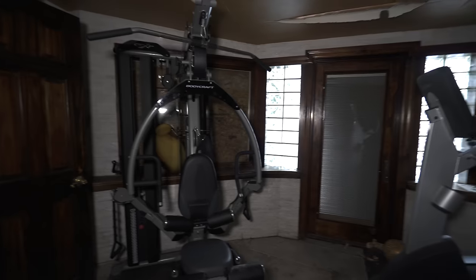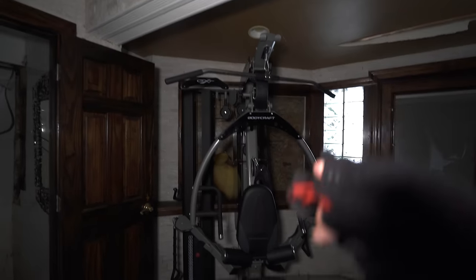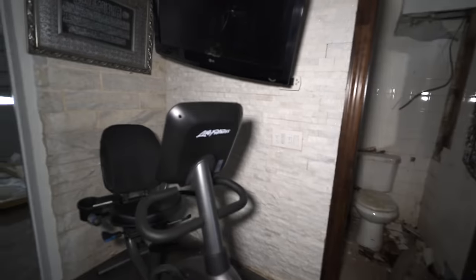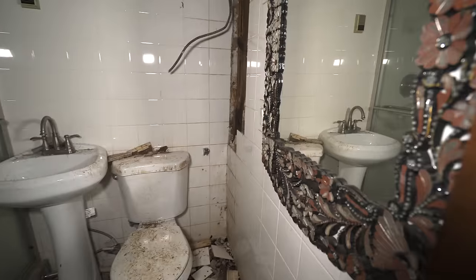All right, this is the gym made by Bodycraft on this machine right here. A lot of these are Bodycraft. Oh, this is Life Fitness, Bodycraft, Life Fitness, TV. This looks like it's made out of like quartz or something, the gym wall. Got a decent looking bathroom in here.